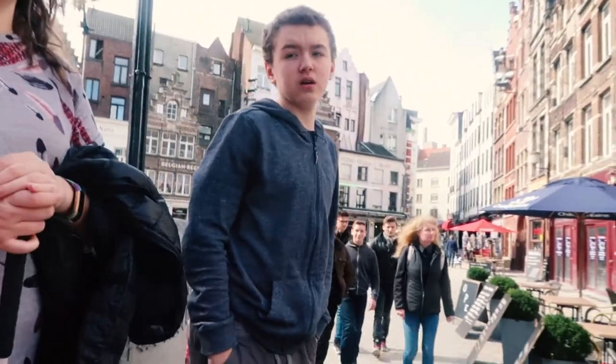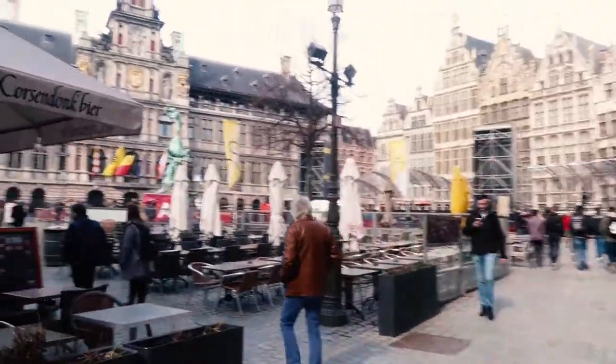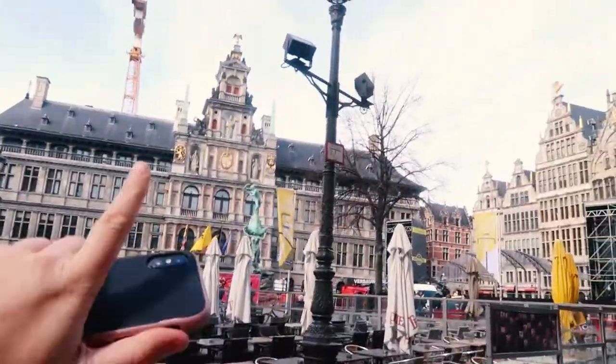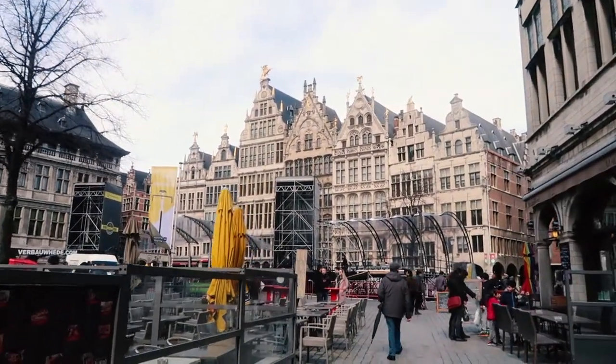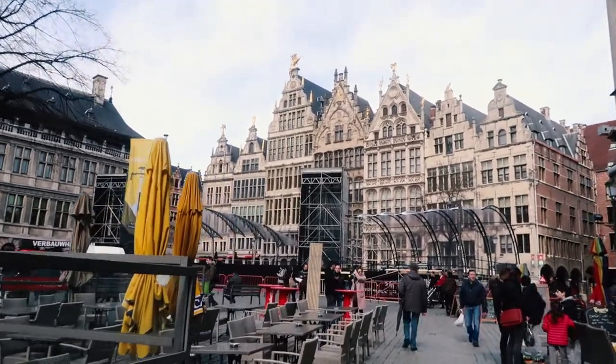I think Stephen's going for chips, right? Yeah, chips. How different it is. Last time we were here it was empty. Oh, no, look. We were in here the other day and it was rainy and horrible. They're setting up some sort of stage for something. I wonder what's happening. Look, they have those things to bounce.